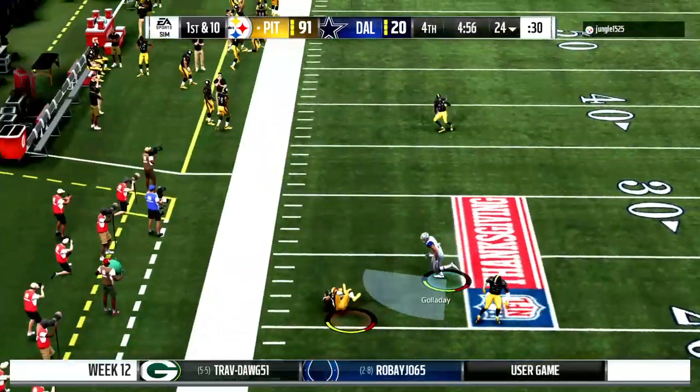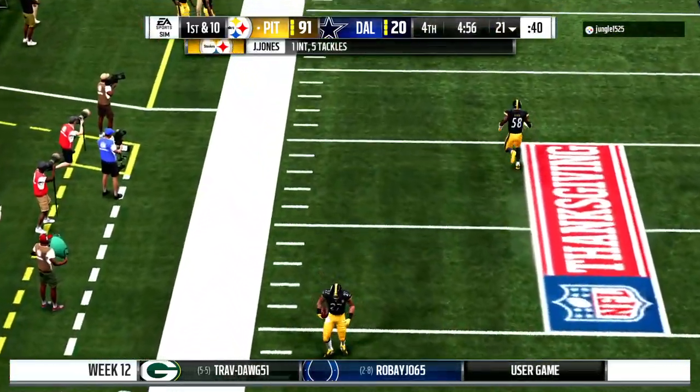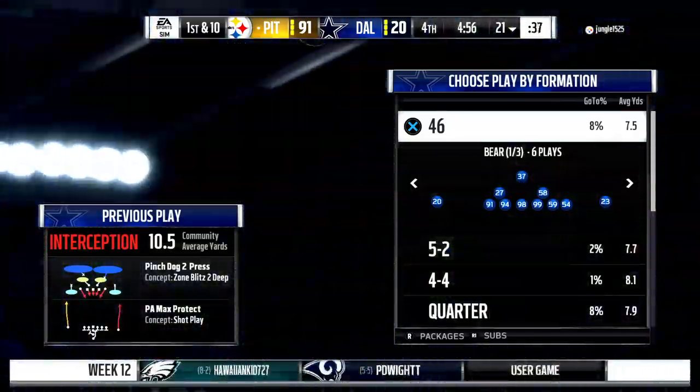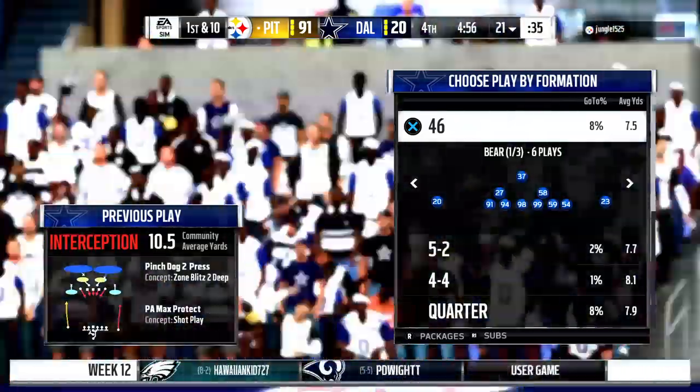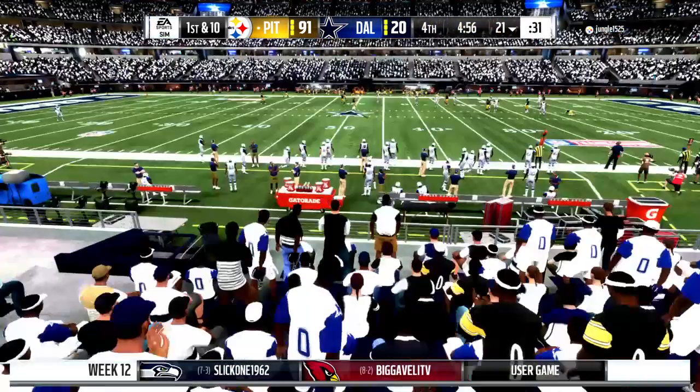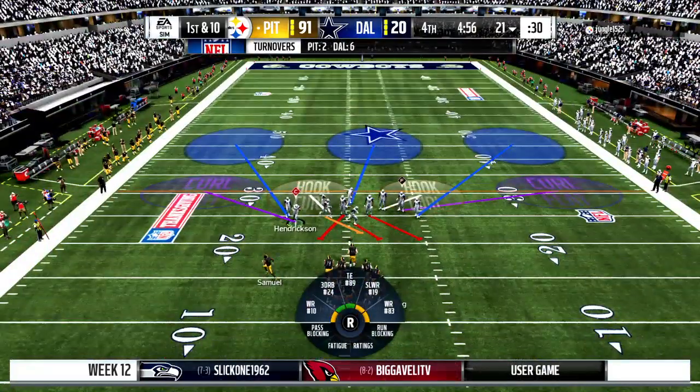And my goodness, another interception. Picked up by Josh Jones. And his guys are going to take over at the 21-yard line. What a nightmarish game he's having now. 6 interceptions that he has thrown.